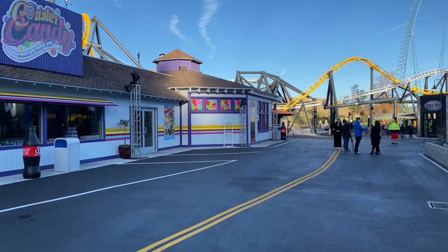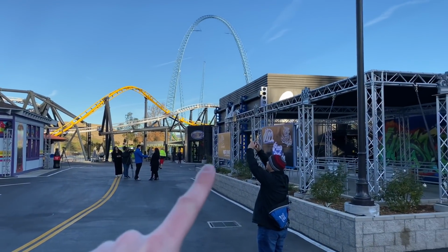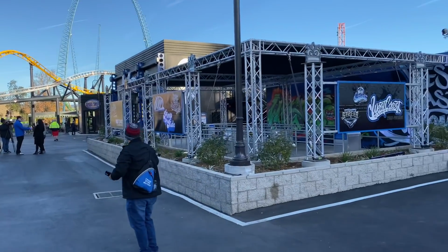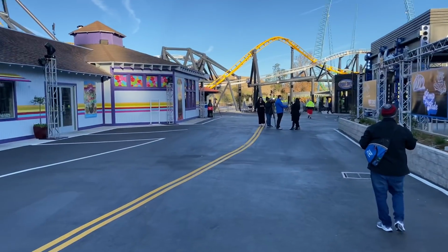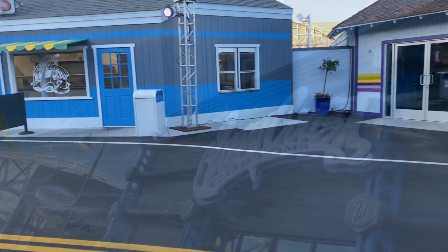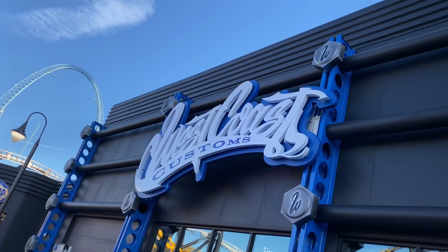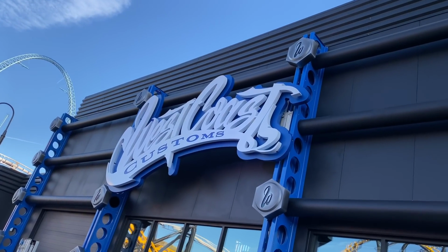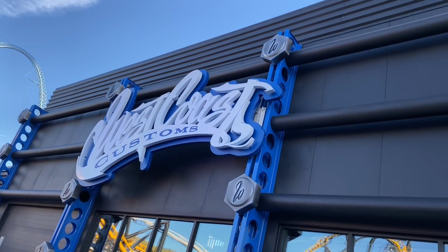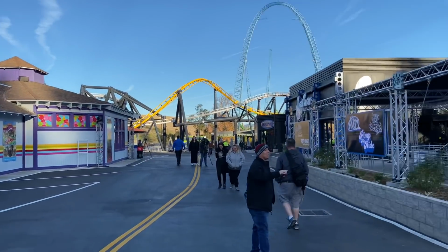So since the last video, they've added a lot more detail, especially on the main building right here, which I'll show you in just a minute. But what's cool is this area has finally come together. Everything looks great. They've even painted some more lines on the ground here to make it look more like a street. It's so much better than what it used to be here, because Cyclone Bay definitely needed some upgrades. Now that with a new theme, a brand new coaster, yeah, this is honestly a really cool space now.